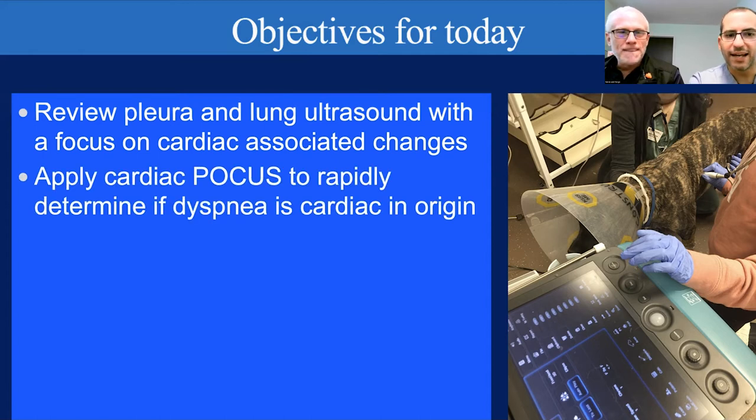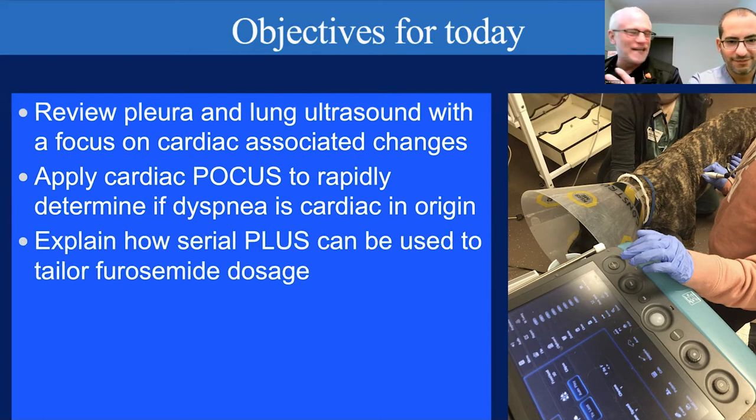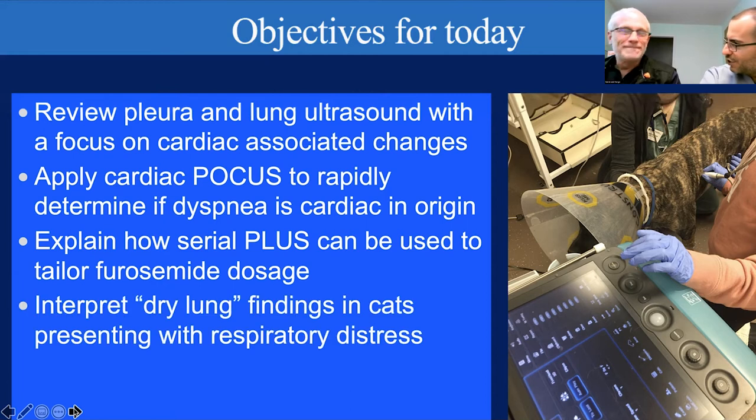I like that. We're also going to apply cardiac point of care ultrasound to rapidly determine if dyspnea is cardiac in origin. Absolutely. Then we're going to explain how serial pleural and lung ultrasound can be used to potentially help us tailor our furosemide dosage, or decide if we could stop or need to increase that dosage. So we're going to talk about how we use PLUS to help us with that decision. Are you going to tell me there's going to be a therapeutic implication too? Absolutely, that is part of our point of care ultrasound.